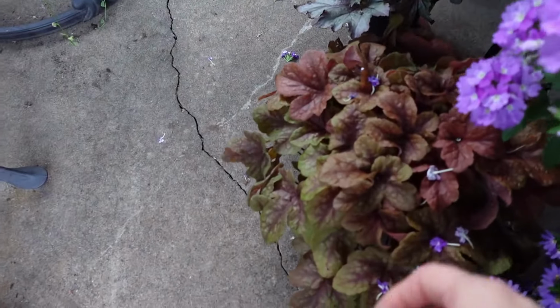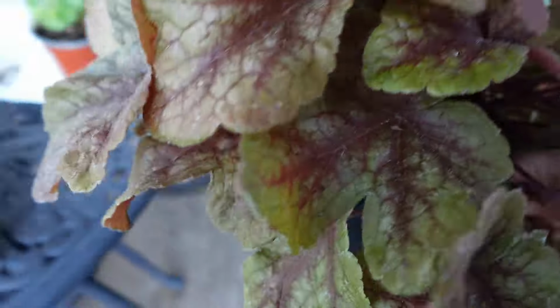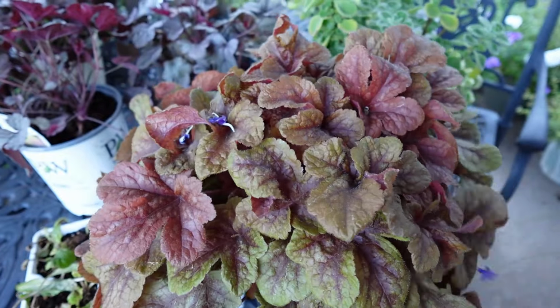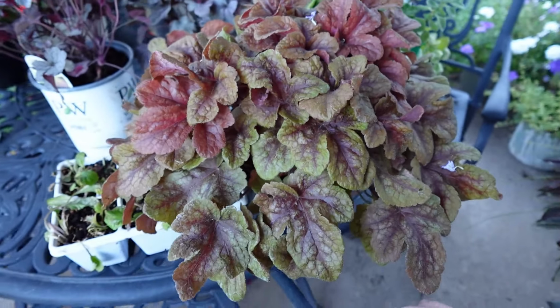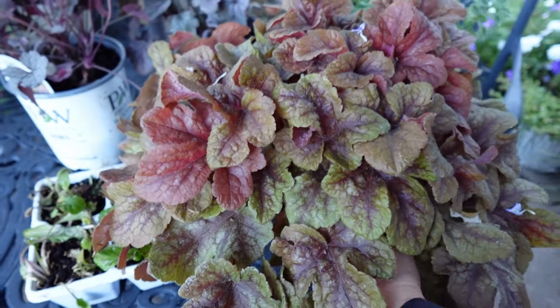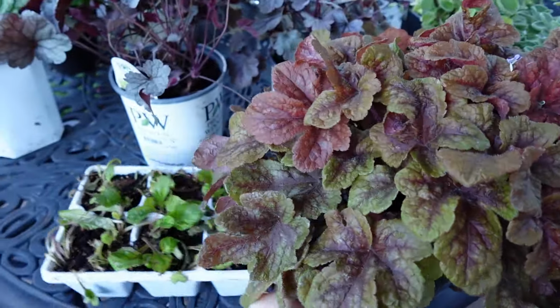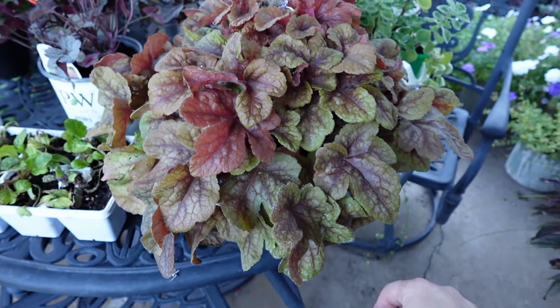This is another one from Garden City. Everything was 50% off, although they're kind of priced up a little bit. They're not as cheap as Home Depot, so I usually wait till they go deeper than that. But I saw this beautiful specimen there. This was the only one of this variety, and I thought, if they still have that when I go back, I'm just going to pick it up.